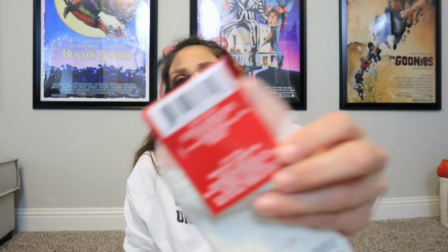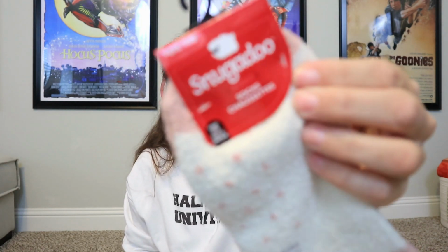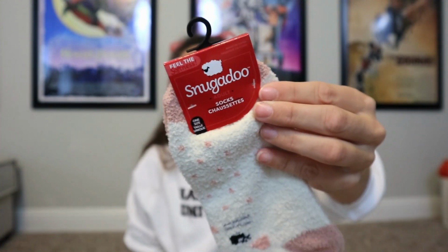And let's see. Then I found some brand new socks, and let me tell you, run to get these because they're gonna be cute for stocking stuffers. I know it's far away, but I like to start early. Little here, little there. And I've never seen these before, and they are soft like butter. They're called Snugadoo. Do you see this label? I have no idea. Oh, it says Dollar Tree on the back.